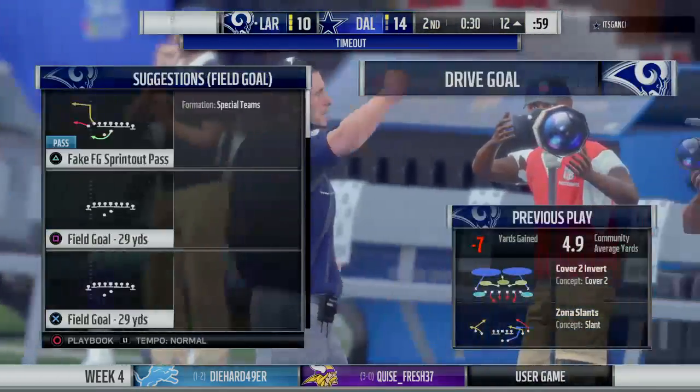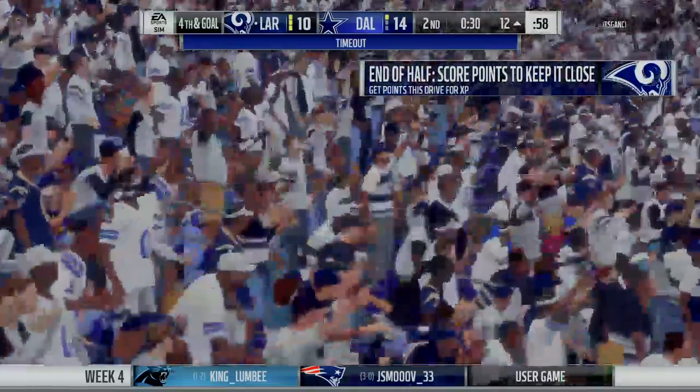Rivers is dropped. And now the Cowboys are going to call another timeout. So that means they're down to 1 remaining here as we head toward halftime.